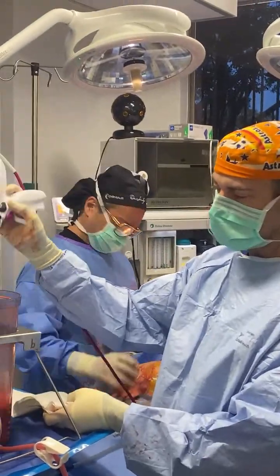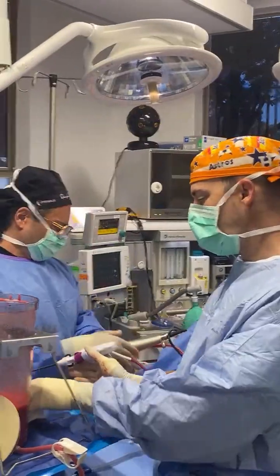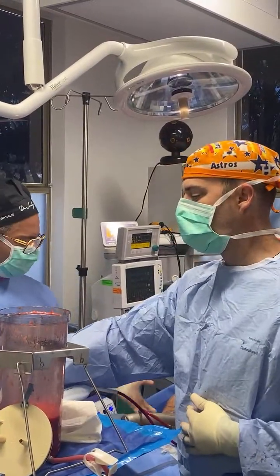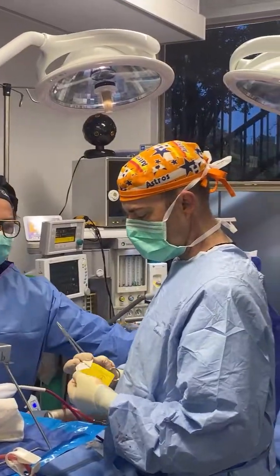Good, man. So 450 on the butt. Okay. 450 hip, 450 butt. 300 left, 300, 350.